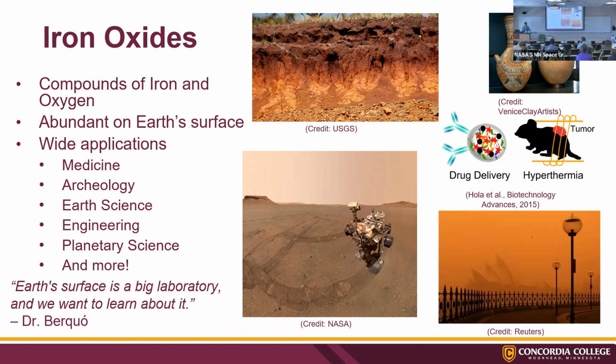There are also applications for things like planetary science. The polymorph specifically that we were the most curious about with this research has been hypothesized to be one of the major polymorphs on the Martian surface. So there are applications like that, which makes studying iron oxides really important for a whole bunch of different fields. And if that's not enough, in the words of Thelma, Earth's surface is a giant laboratory, and we want to learn more about that.